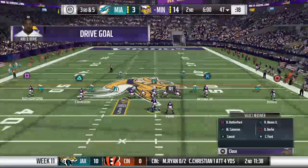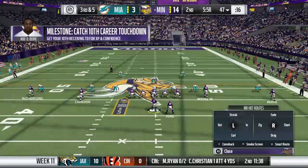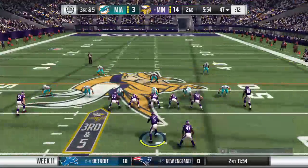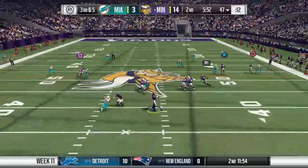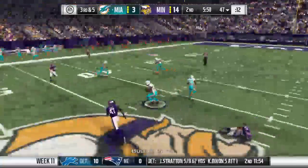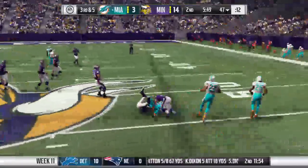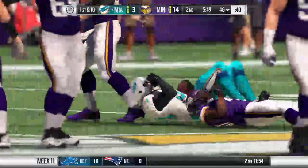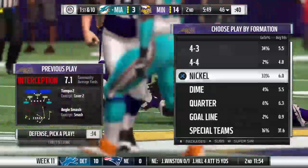3rd and 5, so they bring in an extra defensive back, expecting pass. Bridgewater from the gun on 3rd down, into heavy traffic, and it's intercepted. A great read, and it's picked off. And they will set up shop at their own 46-yard line.